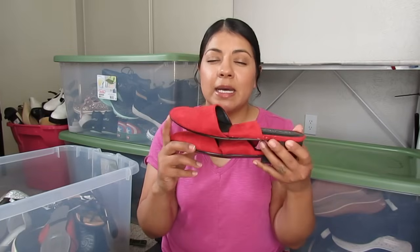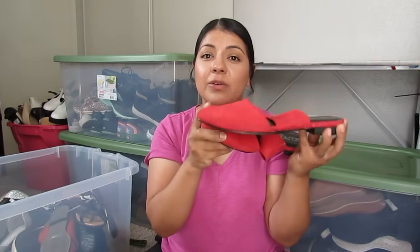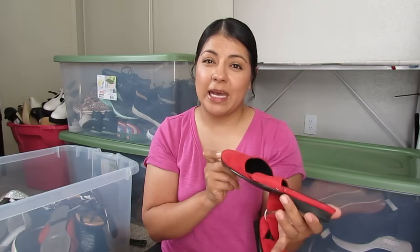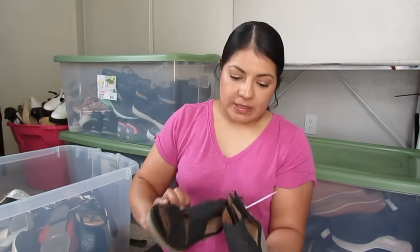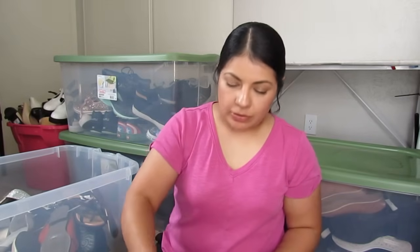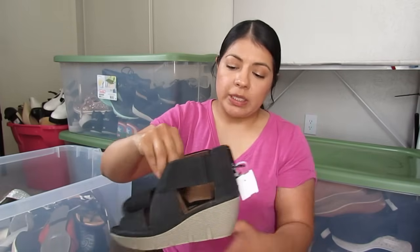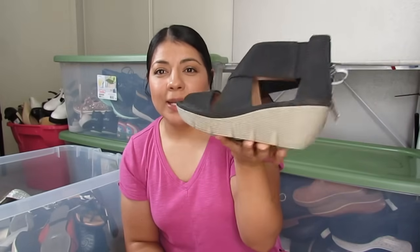So these are a brand pickup, but mostly it's a style pickup because they're a mule, a flat, a beautiful red color, super soft and just elegant looking, but yet casual. I think these have a chance to do really well. Here we have some Clark sandals that are platform style. This kind of sandal I sell a lot during the summer. These were only $4.50. The size on these is a size 6, and it is a black suede wedge style.